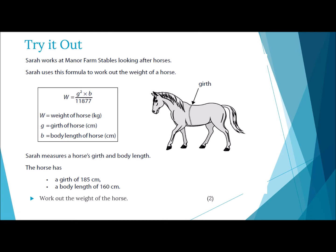So another question to have a go at now. This one's around a horse, a nice picture of a horse there. And because of the language skills in this question, they point out what girth is, because they use the word girth, and that isn't a familiar word to everybody. And you always have to make sure in these kind of questions that it's accessible to people in terms of the English. They have explained what that means. And you can see here where you've got the W, the G and the B in the middle. It's like the key. It's telling you what each of those represents and the units it represents as well. So I'll let you have a read through that question, have a go yourself, and then on the next slide we'll look at the answer.